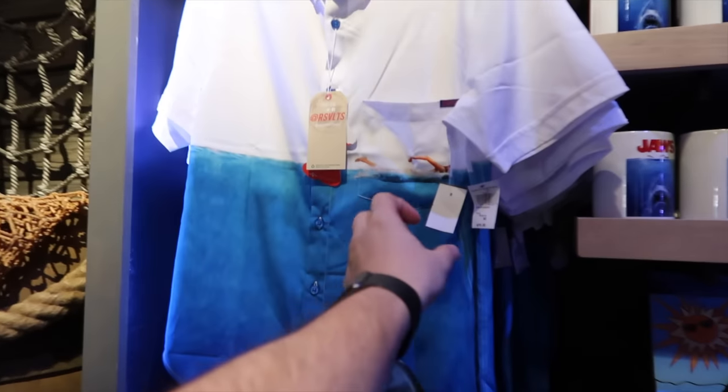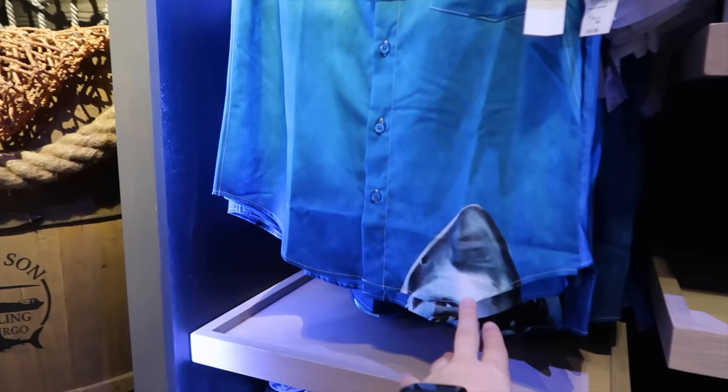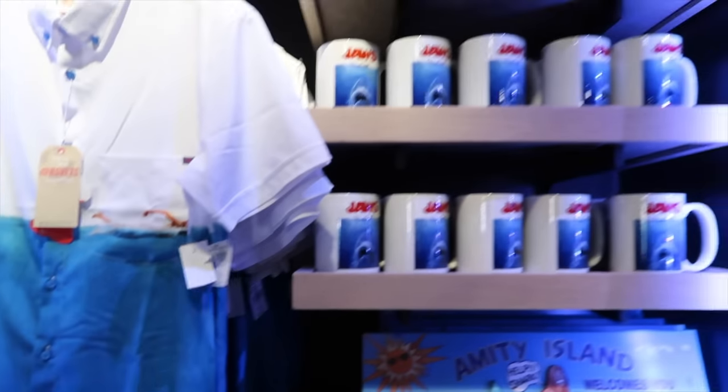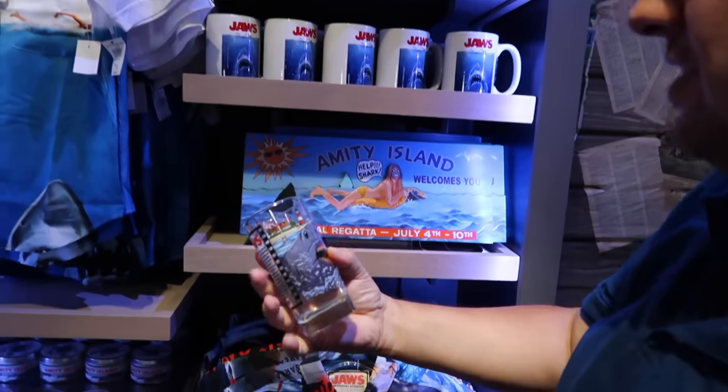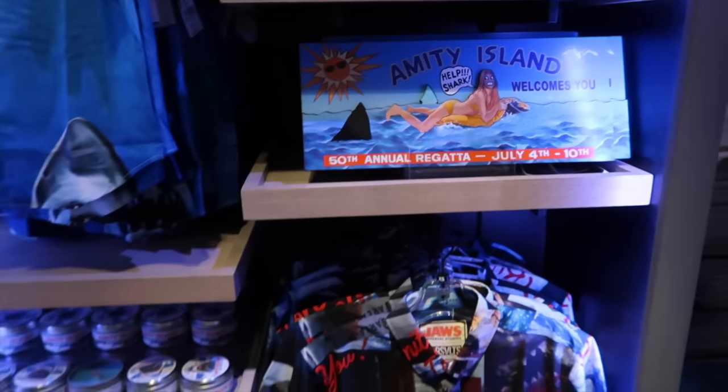I'm tempted by this one. I gotta be honest with you. $70 for this guy, and it's great material. But look, it's like deep blue, and there's Jaws right here, and somebody's swimming. Oh my gosh, that's so cool. Help, shark! The movie. So I have my eyes on this one. I'm gonna buy that. The Jaws mug.